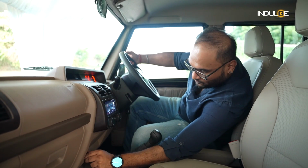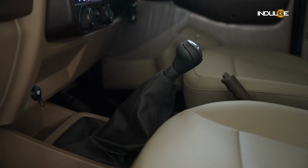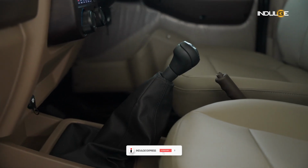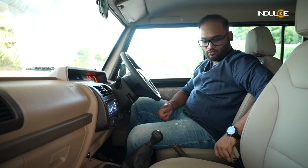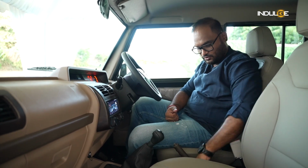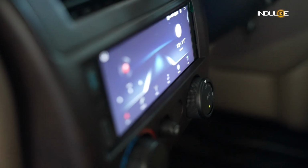Again, you have a 12-volt socket right here on the dashboard, chunky gear shifter, but no center armrest, not even a pop-up one. So that is a miss in my opinion. That should have been an addition. You do get power windows though, and a very basic AC.